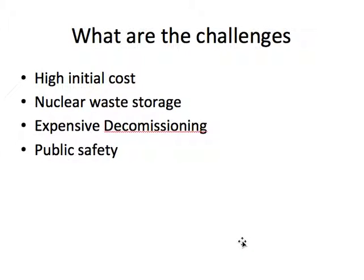So what are the challenges in implementing nuclear power generation technologies? Right now, nuclear power has a high initial cost. There's also the topic of storing nuclear waste created in nuclear reactors. Nuclear reactors also have a very expensive decommissioning process. In addition, nuclear reactors cause several public safety concerns.